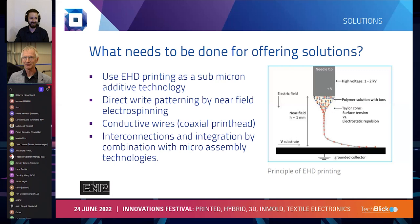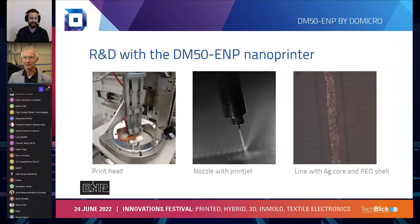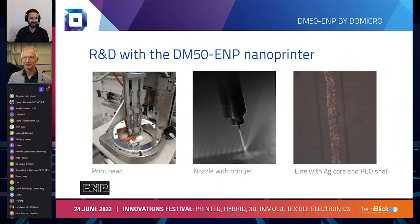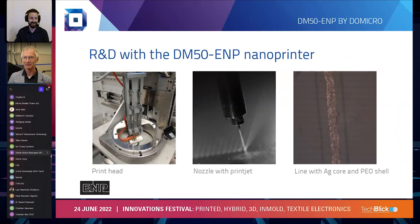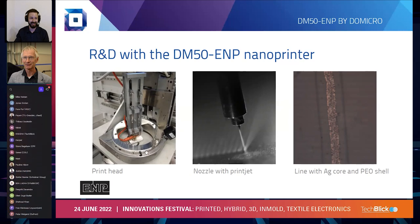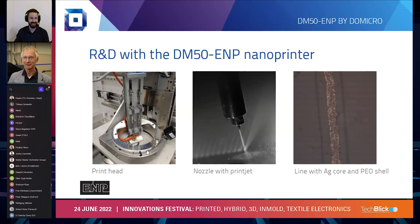A few words about where we are at this moment. The printer as we have developed in the company currently is suitable for R&D purposes, so for doing research work on the kind of application as I just have shown. The picture on the left side shows a close-up of the printhead. It has two so-called syringes, so containers for the liquid to be pumped through the coaxial needle, and under this circle will be the substrate which will be printed on.